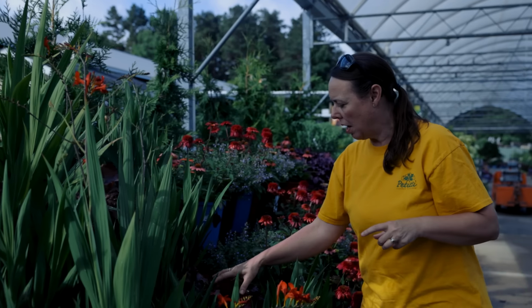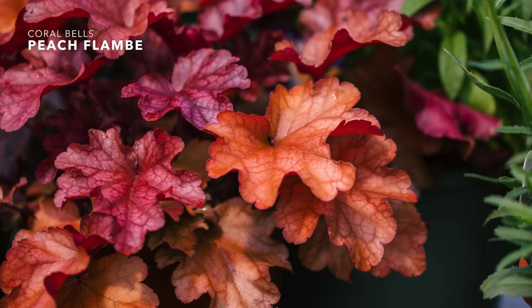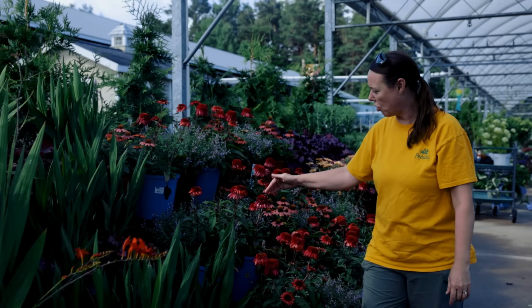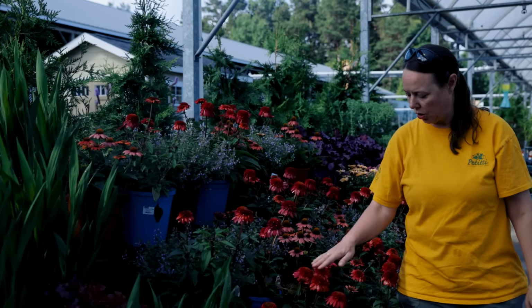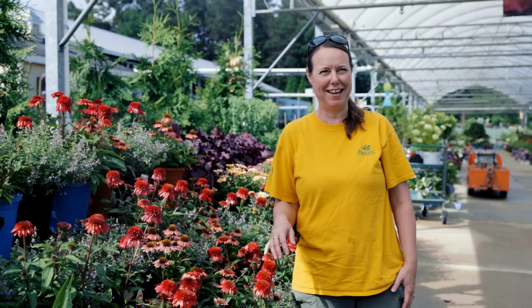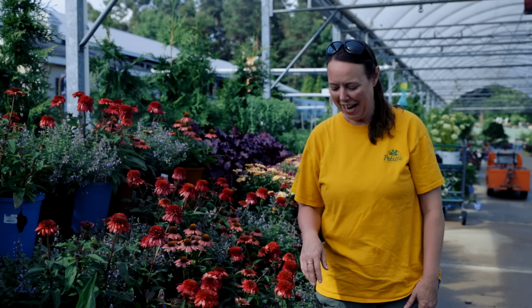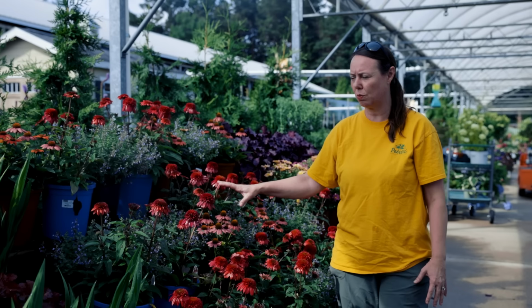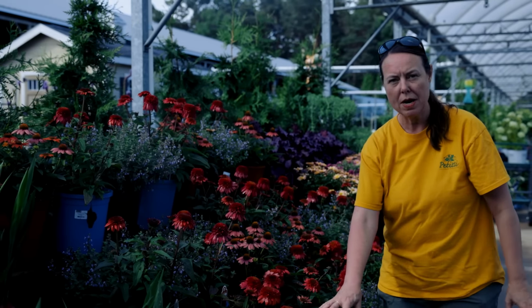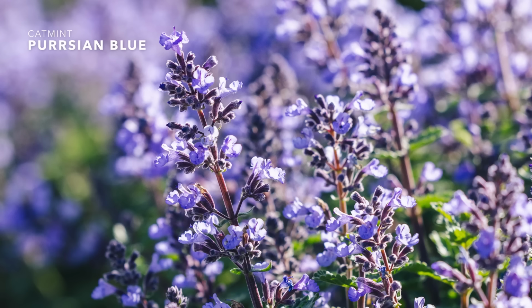It's coupled with a beautiful coral bell. This is Peachy Keen, no, not Peachy Keen. Oh, Peach Flambe. Gosh, I get all those peachy ones mixed up. So Peach Flambe is here. More of that Strawberry Deluxe coneflower here. Wow, aren't you loud today? You guys just heard that. But the catmint as well. So really good companion plants here as far as coneflower, catmint. This is a Persian blue catmint.